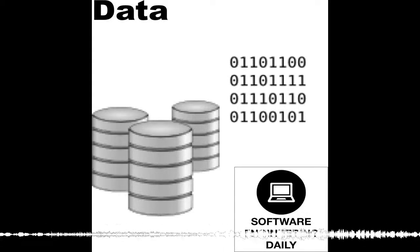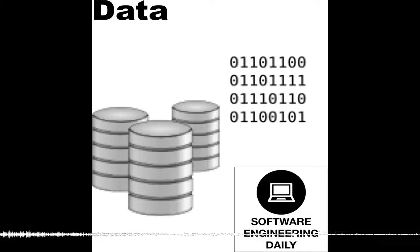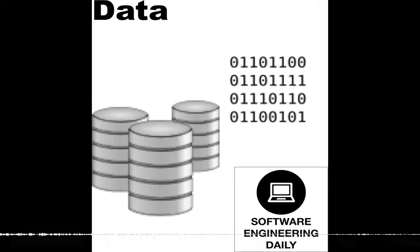Right. Like I was talking to RethinkDB recently, and I was like, this thing doesn't seem like a database. It seems like an application. Right. Yeah, it's definitely a term that probably doesn't make that much sense anymore. Okay, cool.